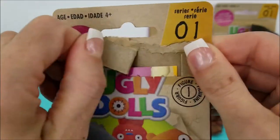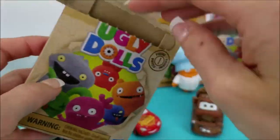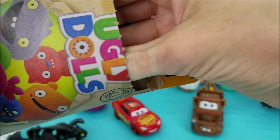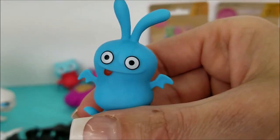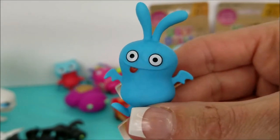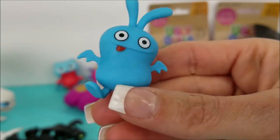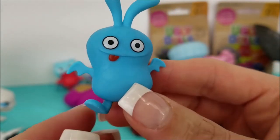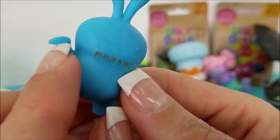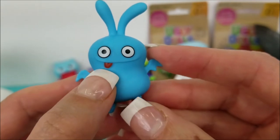Yay! I wonder if we got somebody new, or if we're gonna get a duplicate. So we know what our character list looks like. Oh, cool, it's somebody new! It's a little bouncy blue bunny bat guy. Boing, boing, boing. Oh, dude, you look like you'd like a little popsicle or something. Look at his sweet little blue bat wings and his little blue bunny ears and his red tongue.